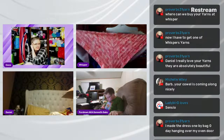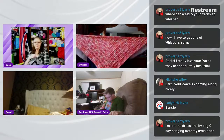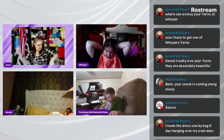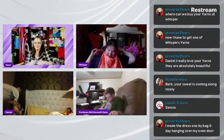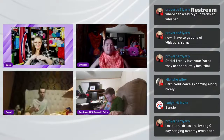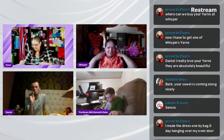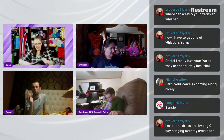But it's almost there, I think. Just needs a little bit more, a couple of rows, because right now I can twist it around my neck, but from here it just looks like a bib, because you don't see the point. The point is here. That's why this has taken 2 years. I keep putting it away for a bit and then coming back to it.